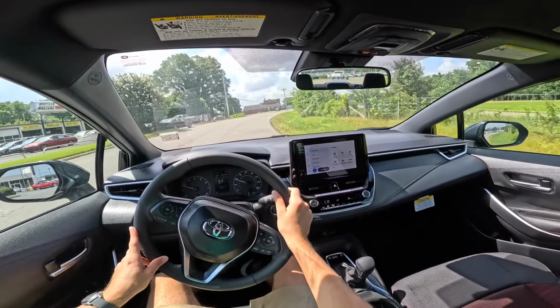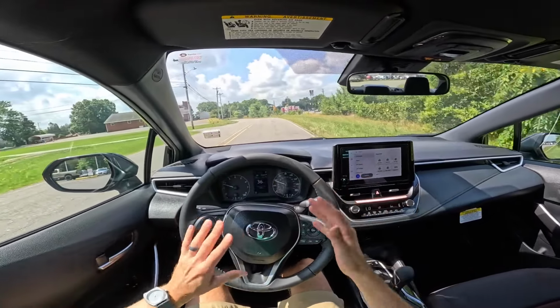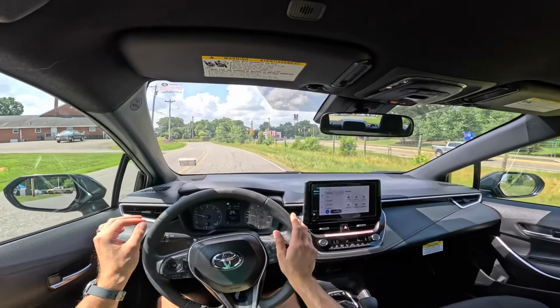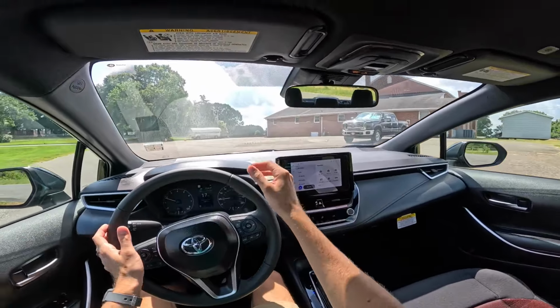Just there's no steering feedback. There's not much power. There's just no mechanical sense of anything like fun to drive. It looks sporty on the outside. That is the extent to this sportiness. It is basic transportation, quite honestly.